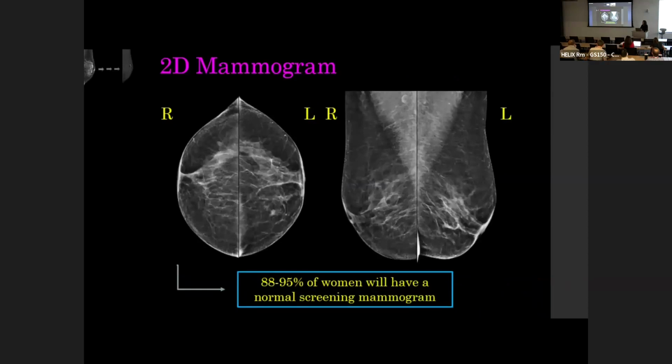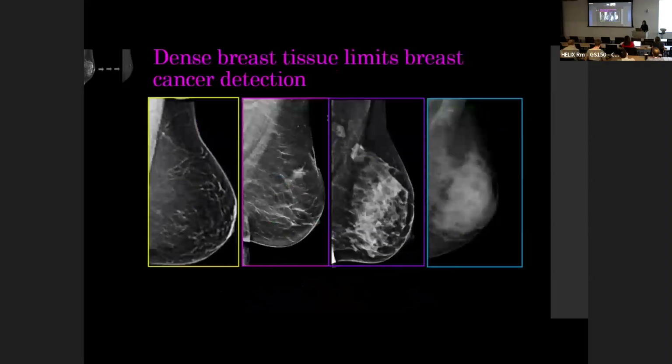So most people come in, and when they get a mammogram, 88 to 95% of women will have a normal screening mammogram. But of course, what we're trying to detect are these small cancers. And here you can see how easy it is to detect a tiny cancer when they're surrounded by fatty tissue.